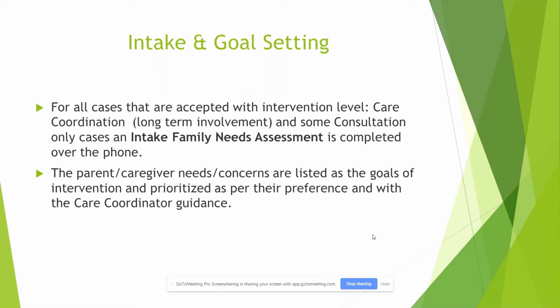Parents really appreciate this. When the intake is being done, the coordinator will check with the family to see if there's any updates and see if there's any corrections in terms of the information that they have. And then it gives the parents or guardians the opportunity to provide any additional details or updates.